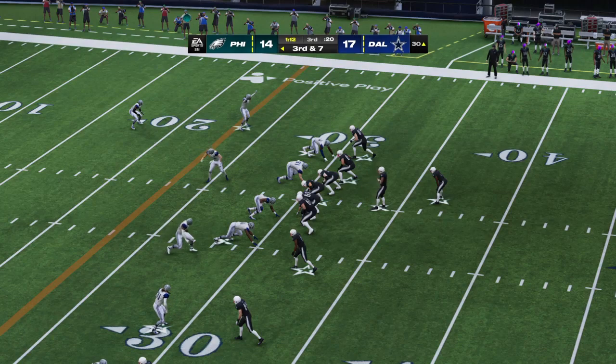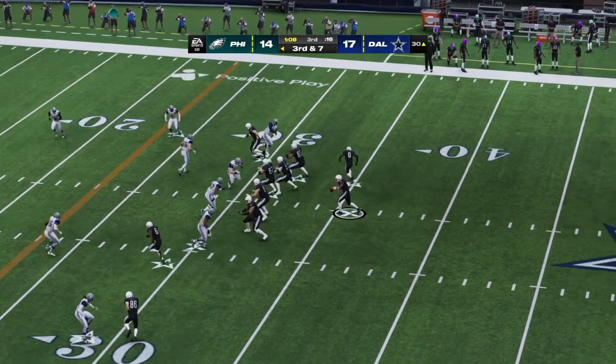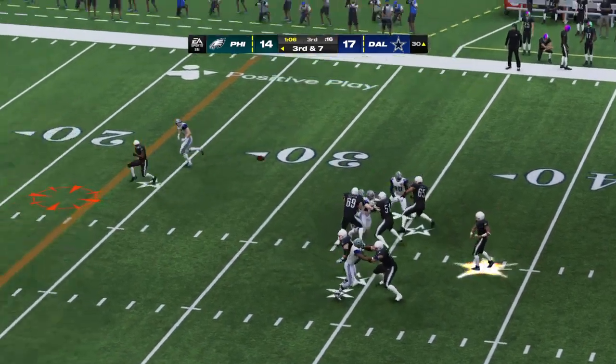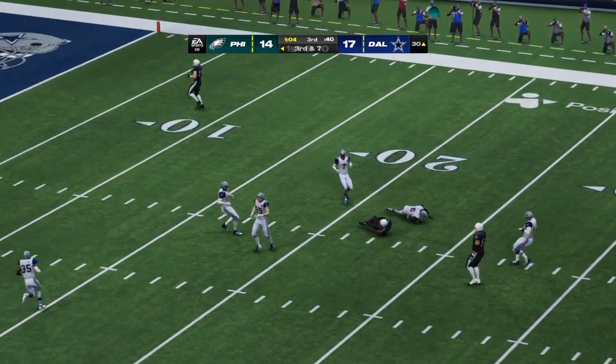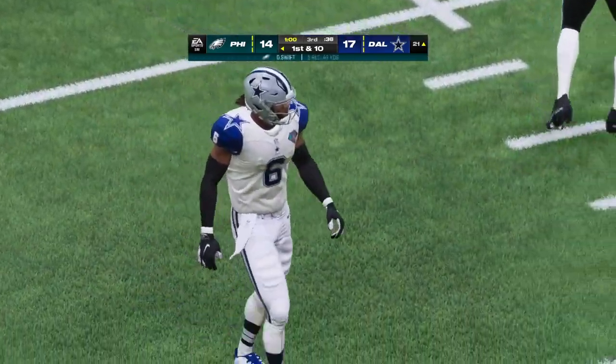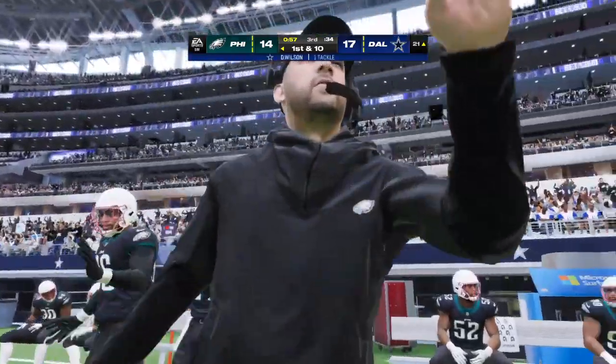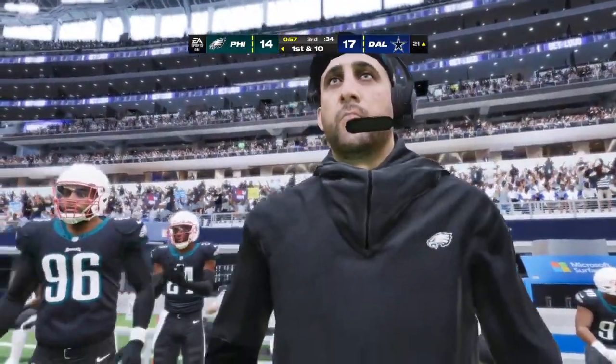They got to get to the 23 here on 3rd. From the gun, it's Hurts. He's going to get that to his running back out of the backfield. And he's going to have another 1st down here as the tackle's made at the Cowboys 21. A nice pickup of 10 means that this drive will stay on track.